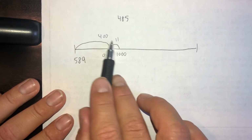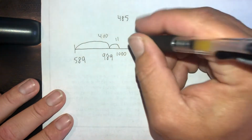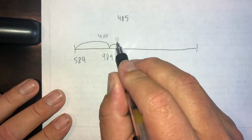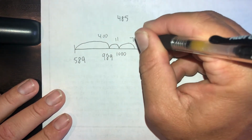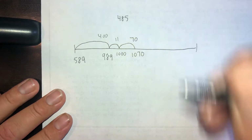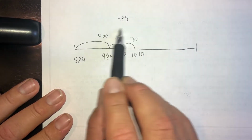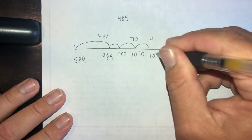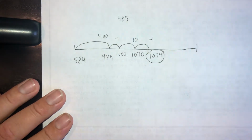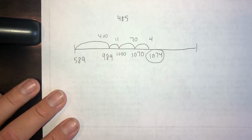Now, 74 is kind of awkward, but I could add 70, because I know that 70 plus 11 is only 81, so I'm still safe. 1,070. Now I've added 81. I just need to add 4 more. 1,074. So you can kind of see how I used the number line method. I slowly chipped away at it.